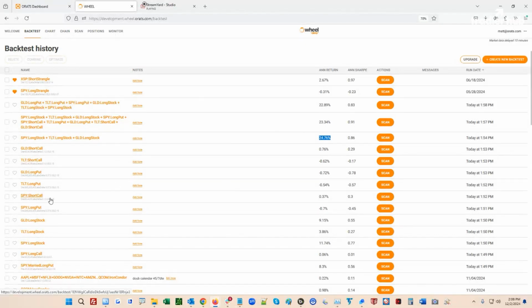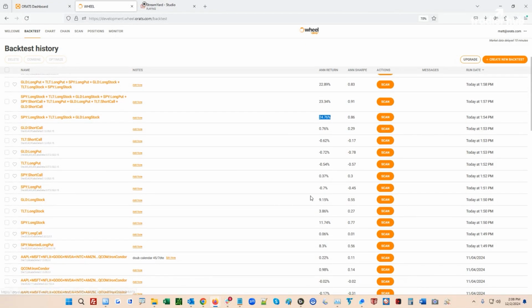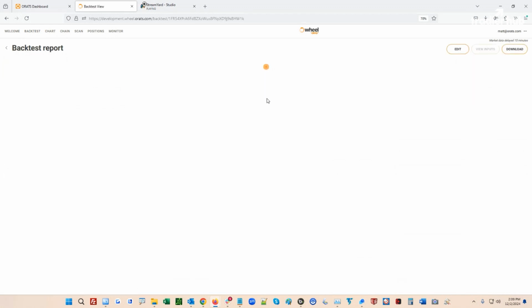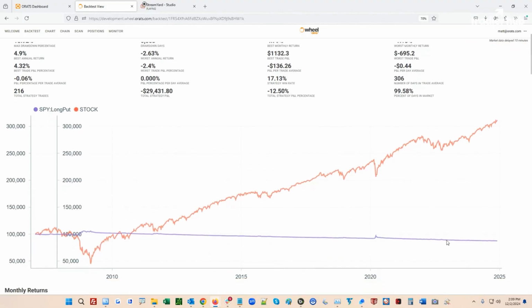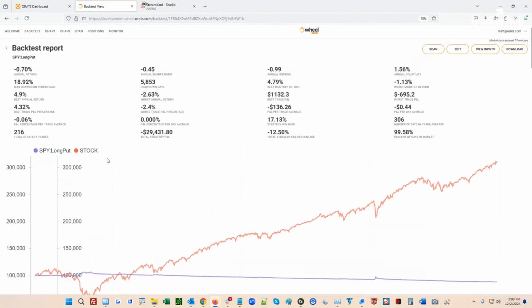So I ran, let's just look at them individually first. So the SPY long put, as you would imagine, has slight drag to it. In this case, I like to do a long-term put out of the money. So you get a little blip here and there. There are some probably other ones that you might use, but I actually do a short-term, medium-term, and long-term, just so it evens out the blips, for no better way of saying it, when you actually make money on the puts.